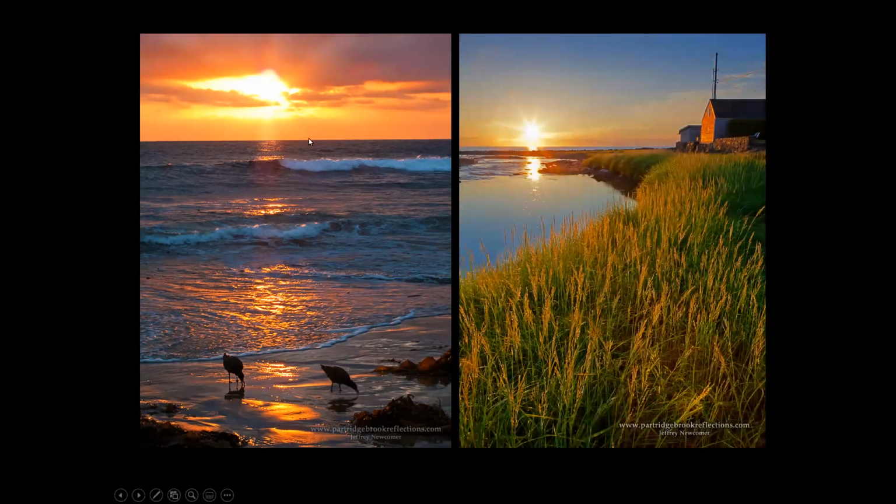Now, the thing about sunsets and sunrises is they're best when there's some clouds in the sky. But you don't obviously want so many that you can't see the sun. But if you got some cloud cover, it works much better because you want something for the sun to shine on. And this had nice cloud cover.